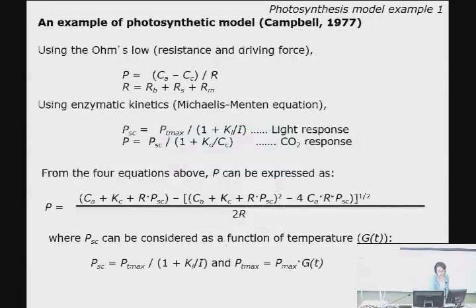Okay. So I'm going to show you a few examples of modeling. No need to understand this, okay? No need to memorize the equation. So this is a Campbell 1977, relatively old approach of photosynthetic model. But look at that. They are using Ohm's law for the first step of expressing photosynthetic rate relative to the CO2 concentration, and then also the summation of all the resistances to get the total resistance. Exactly what we did.